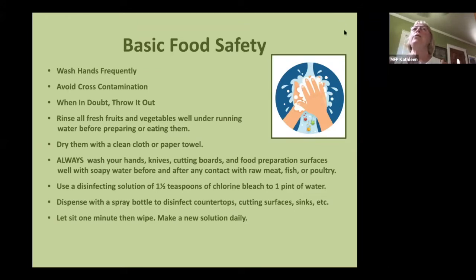We always address basic food safety at the beginning of our presentations. Of course, the first one is wash your hands frequently. Avoid cross-contamination. When in doubt, throw it out. Rinse all fresh vegetables and fruits under well-running water before preparing or eating them. Clean them with a clean cloth or paper towel.